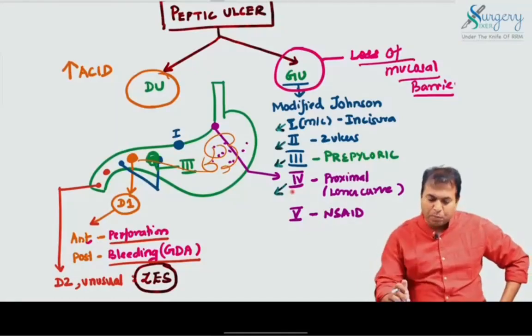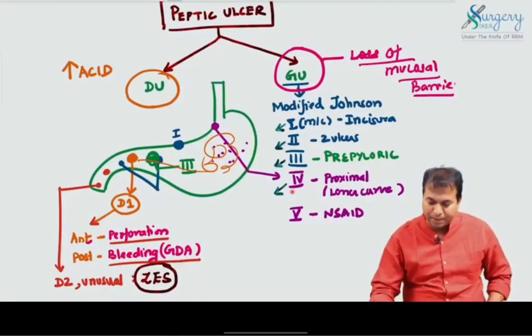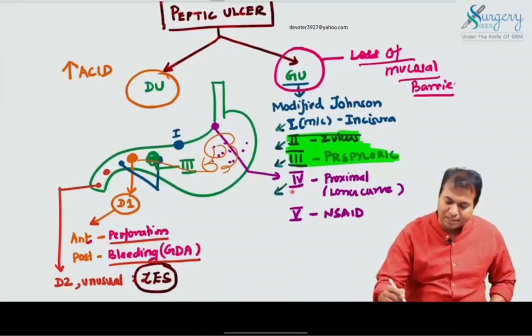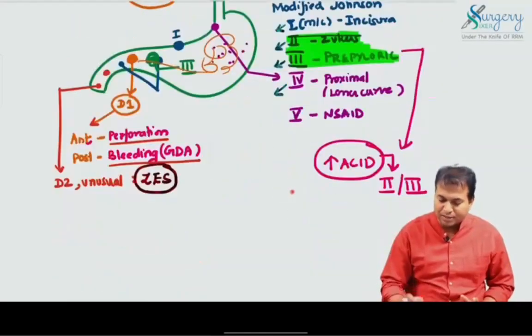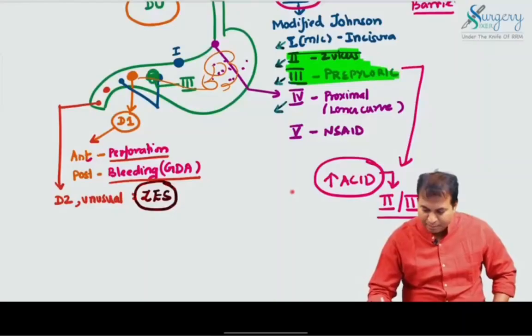Now, at this point, one interesting question comes. Gastric ulcer is due to loss of mucosal barrier, not due to acid. But there are 2 culprits in this list that are due to increased acid. Who are they? Type 2 and type 3 ulcers are increased acid producing gastric ulcers. Please remember, type 2 and type 3 behave the same as duodenal ulcers. Clinical features, presentation, management, everything is the same as duodenal ulcer.